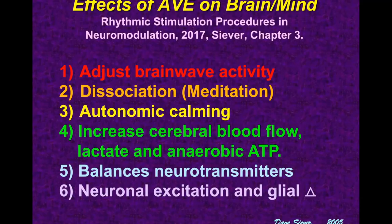Entrainment has been shown, in a spinal tap study done by Sheely, to help bring up neurotransmitters that are typically low in psychological disorders, such as serotonin, norepinephrine, and endorphins. And it also excites glia as well as neurons. So let's take a look at that.